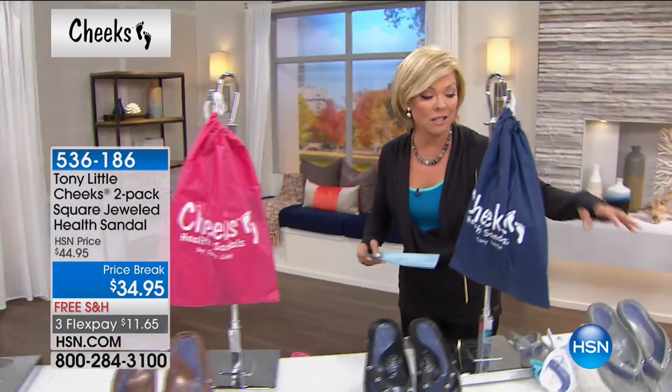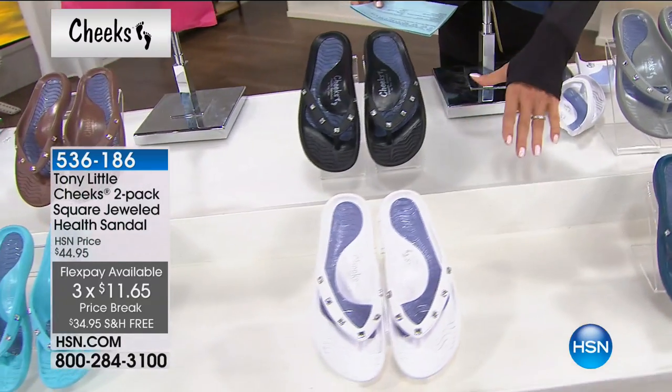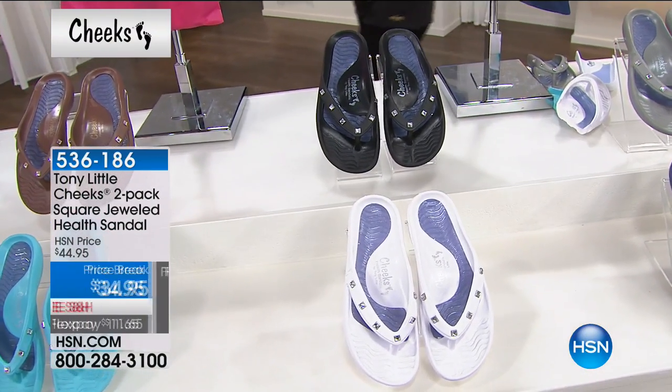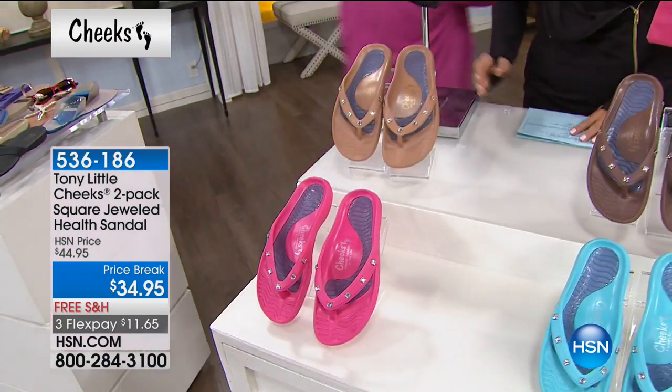I have to update you guys. Gray and denim are gone. Black and white are almost completely gone. So your best bet is the teal espresso, or the hot pink and sand. They're awesome.